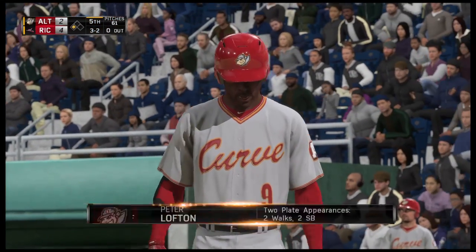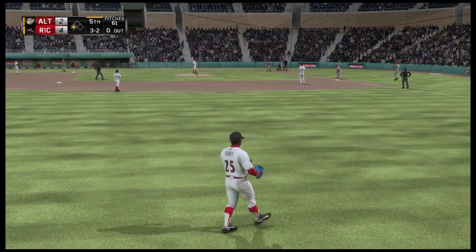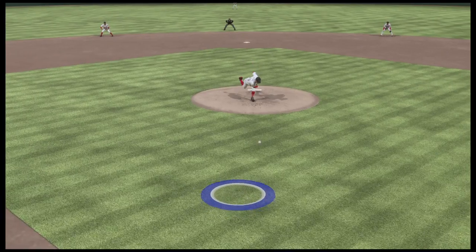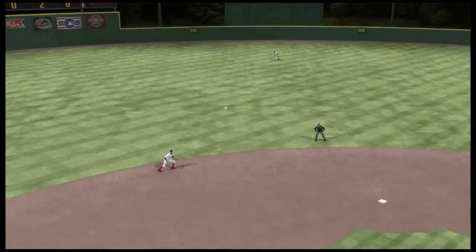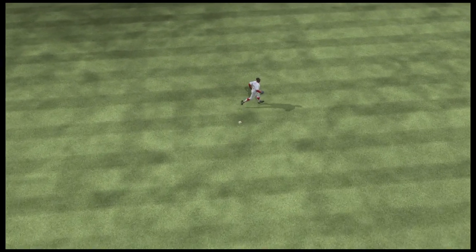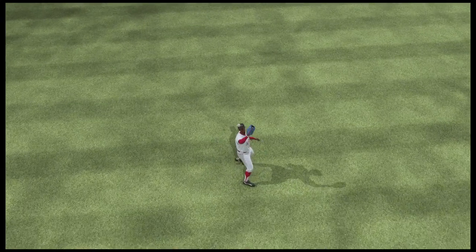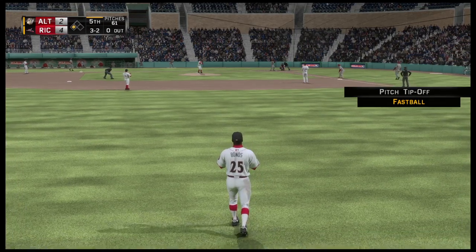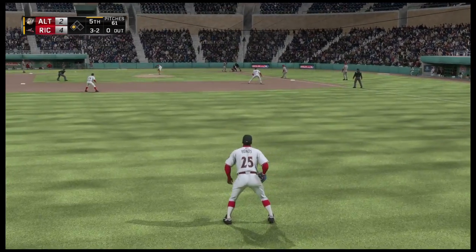How does that work? Peter Lofton digs in. He reached on a walk his last time up and later came around to score. Look at this. Barry Bonds has it in his sights. Throws up his glove. And he misses it. What? Hey, come on now, fellas. Has to be thinking strikeout here.